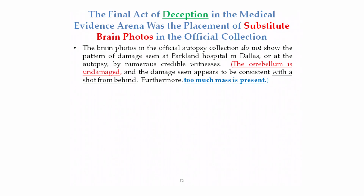The pattern of damage seen in the brain photographs in the archives is not consistent at all with the pattern of damage seen in Dallas, or at the autopsy for that matter. The photographs of a brain in the archives show the right cerebellum to be undamaged, completely undamaged. And the damage seen in the photographs to the top of the brain, to the cerebral cortex, appears to be generally consistent with a shot that might have been fired from behind. There's also too much mass present in the brain photographs. We'll talk more about that in just a moment.